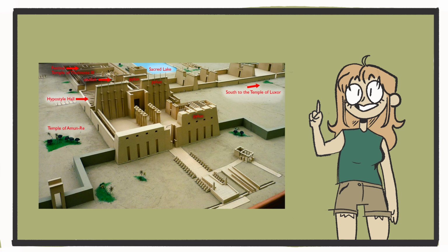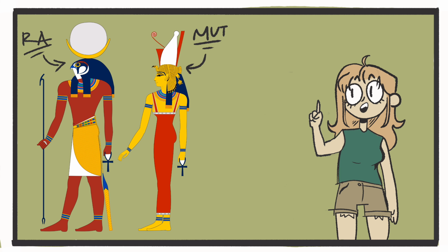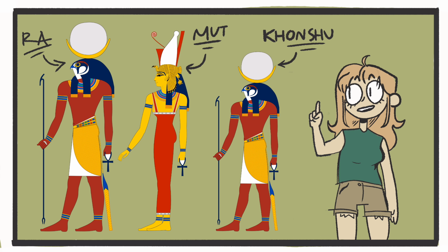The temple of Amun-Ra is considered to be where that god lived on earth with his wife Mut and son Khonsu. No, not that one. That one. But who the heck are these guys? And what do we know about them?